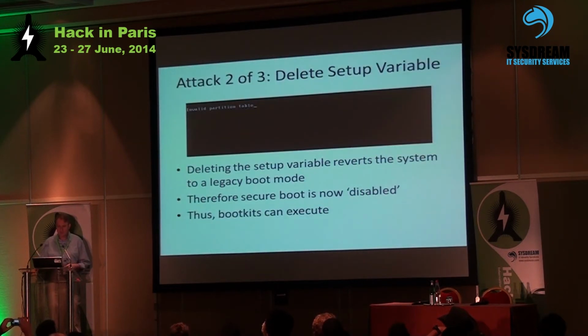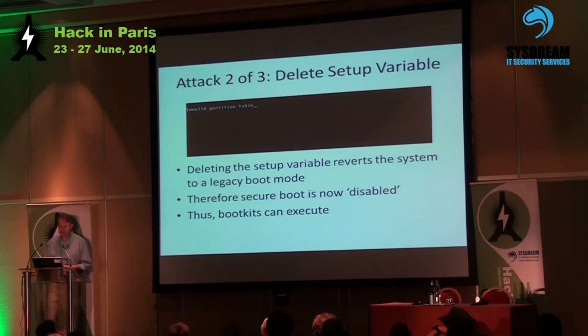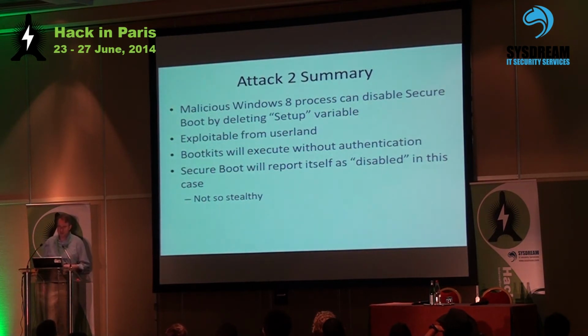This next one is a little bit clumsy, but this is just something that we tried out to see what would happen. We tried deleting the setup variable. When you delete the setup variable in UEFI world, it reverts the system to what's called, I guess, legacy boot mode. In other words, secure boot is effectively disabled because of that, and thus bootkits and such can also execute. However, when you go to check to see if secure boot is running, it will say it's not running, so it's not exactly a stealthy implementation, but it is exploitable from userland just like the other. And again, bootkits will execute without any authentication.